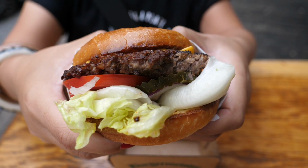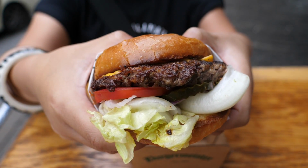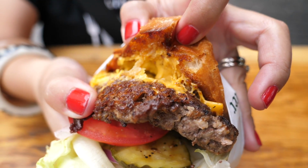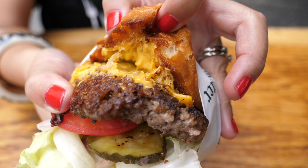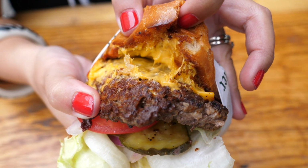It's not too salty, it's not too sweet. The veggies are all nice and fresh. The pickle has a bit of tanginess. And then the bun is sort of the sweet element actually. It is really good, and it doesn't seem to have ketchup on it. I was expecting to find some tomato sauce or ketchup hiding in there.